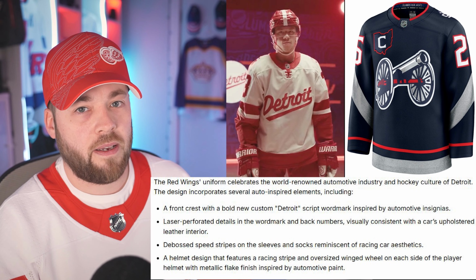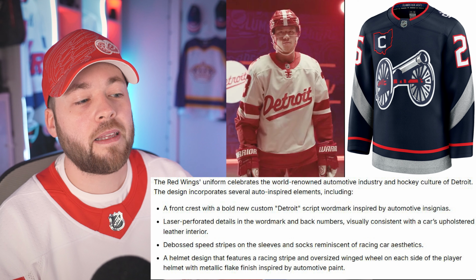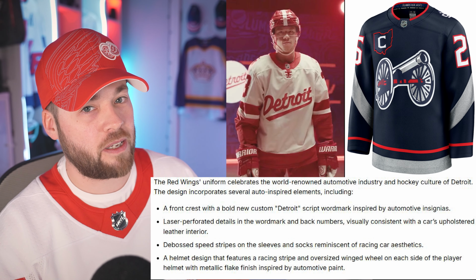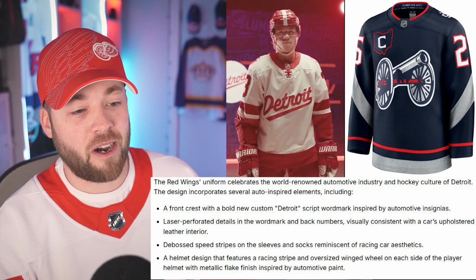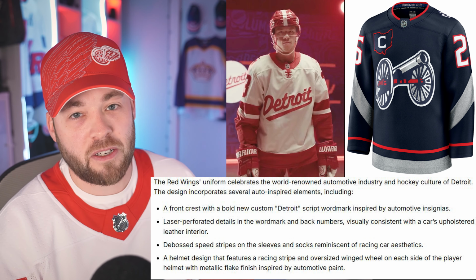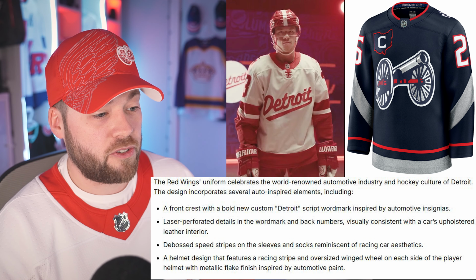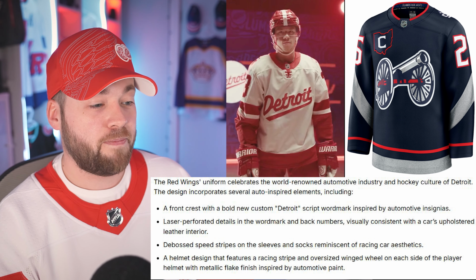This is just a feature that Adidas or Fanatics can do, and I think boldly that they're playing it off as if this was an intentional thing to do, to call out the history or a nod to the car's upholstery because it's Motor City. I think that's absolutely ridiculous. Okay, we've seen holes in numbers and lettering for at least 6 or 7 years now in hockey jerseys. If it existed in the Reebok years, I don't remember that, but anyway.